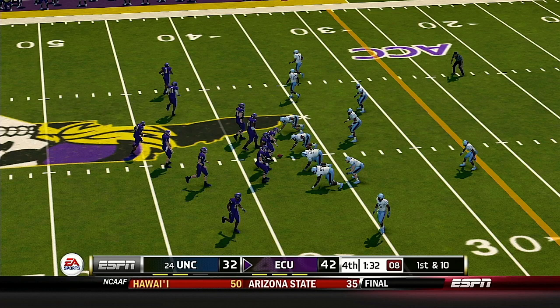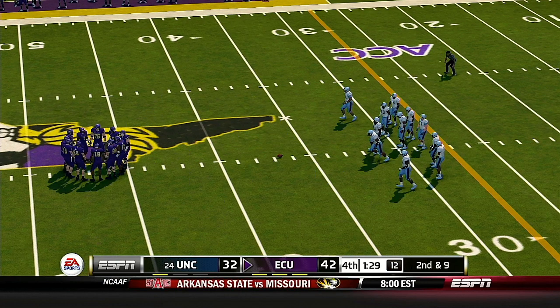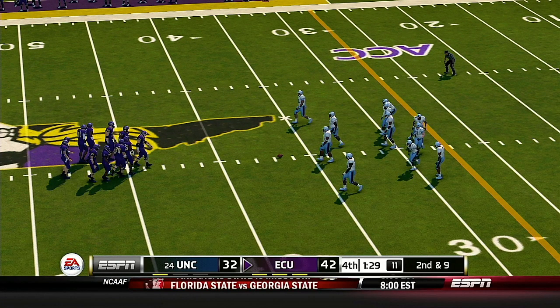Well, it's one thing to have speed. It's another thing to have an idea of what you're doing and how to attack a defense. And right now, these wide receivers clearly have done an outstanding job of being able to make their reads and getting out of their breaks, and the quarterback put the ball right on the money. It's second and 9. Ball on the 37-yard line.